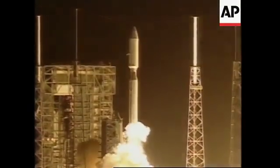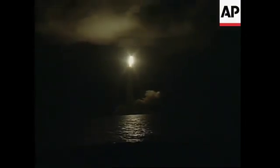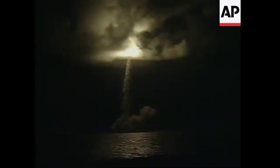8, 7, 6, 5, 4, 3, 2, 1, and liftoff of the Cassini spacecraft on a billion-mile trek to Saturn. Pitch program is in, roll program is in. We have cleared the tower, and the Cassini spacecraft is on its way to Saturn. T plus 20 seconds. All systems are go.